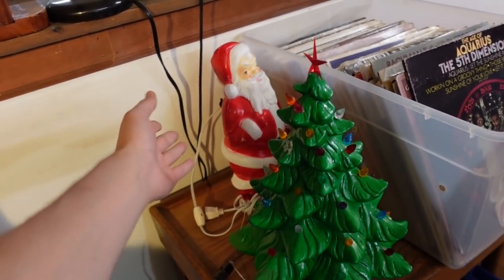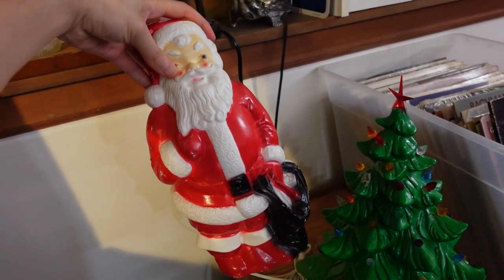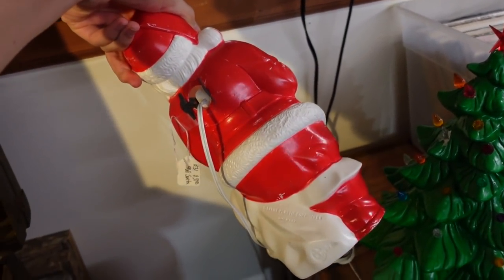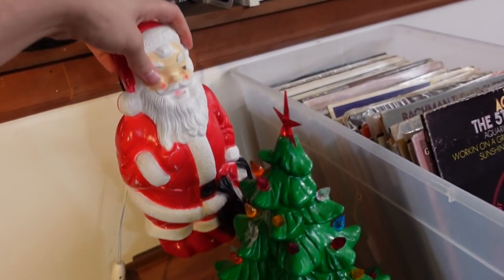And a blow mold back there. Who made the blow mold? Empire, maybe? Who made this one? Who do you think? Yes, Empire. Empire did it.